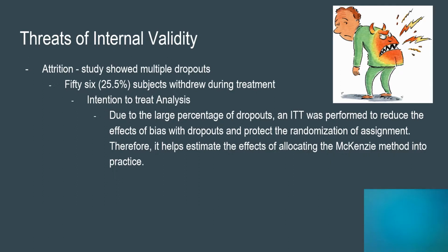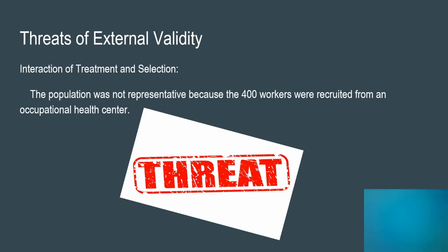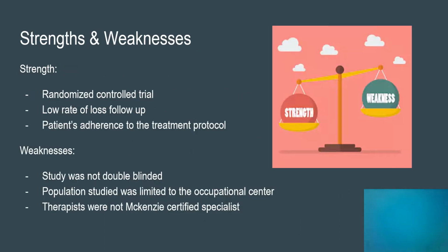There were 56 subjects who withdrew during the treatment, which was a 25.5% dropout rate, and intention to treat analysis was performed to reduce the effects of bias by the dropouts and protect the randomization of the assignments. Therefore, it helped estimate the effect of allocating the McKenzie method into practice. Threats to experimental validity: the population was not representative because the subjects were recruited from an occupational health center.